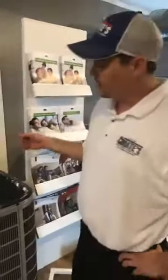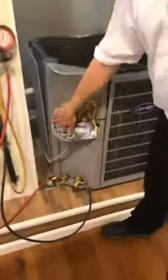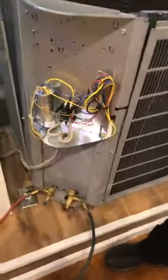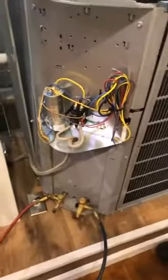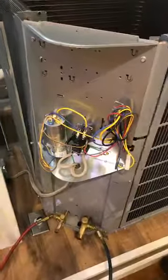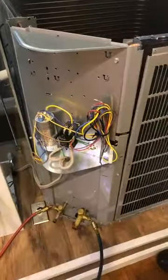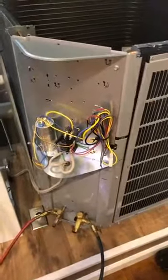Okay. Now once that's all done, we're going to check the electrical on this, your capacitor, your contactors. If it has time delays in it, we're going to check that as well. Check your voltage and your amp draws. Once the unit's put back together, the top's back on, it's all wired back in, then we're going to start the unit up and we're going to check the pressures. Make sure that it gets about 20 to 30 minutes of run time to help dry out these coils after we got them wet. And make sure we got an accurate pressure reading.